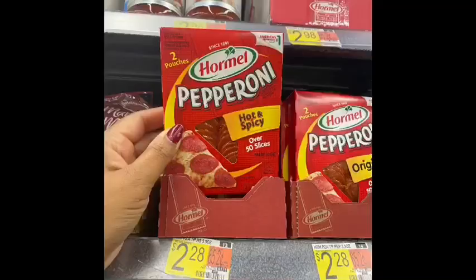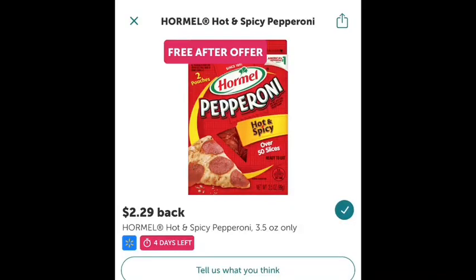Guys, I did finish my $10 bonus, so I wanted to share the deals that I got with you guys. All right, now the first thing that I found was the Hormel Pepperoni, the hot and spicy. I did actually find this in my neighborhood Walmart. So this was priced $2.28. There's no coupon, so I had to pay $2.28 in store, but there is a $2.29 free Ibotta rebate, making this be free and a 1-cent moneymaker.